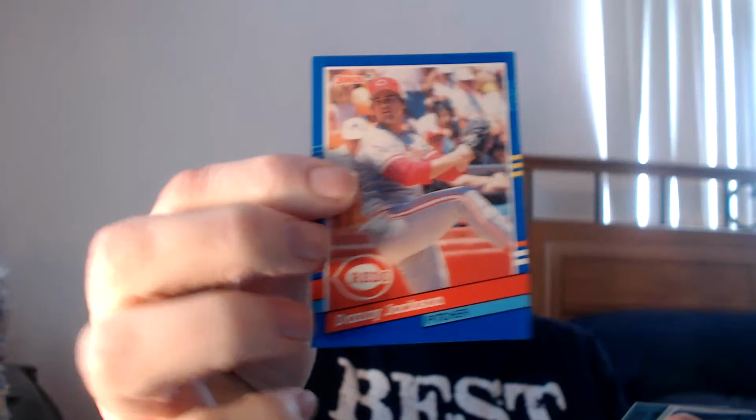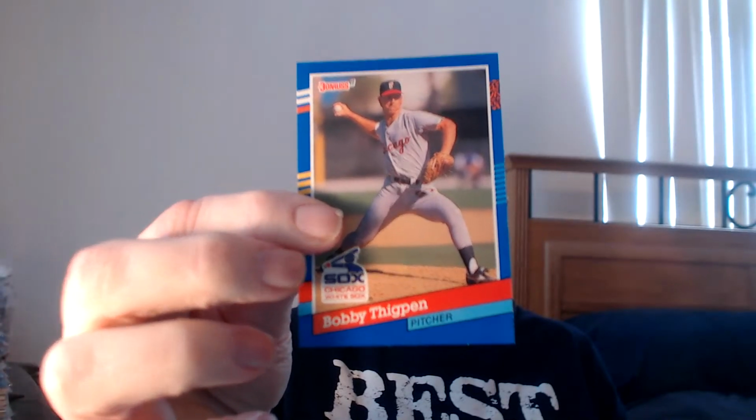Next, we got Jack McDowell of the Chicago White Sox, Kevin McReynolds of the New York Mets. Then we have Eric Davis of the Cincinnati Reds, Kevin Brown of the Texas Rangers, a Diamond Kings card of Ryne Sandberg of the Chicago Cubs. Then we have Danny Jackson of the Cincinnati Reds, Scott Fletcher of the Chicago White Sox, Lee Smith of the St. Louis Cardinals, Tony Phillips of the Detroit Tigers, Wade Boggs of the Boston Red Sox, All-Star card Sandy Alomar of the Cleveland Indians. Then we have a Diamond Kings card, Matt Williams of the San Francisco Giants, Jeff Hewson of the Texas Rangers, Edgar Diaz of the Milwaukee Brewers, and Bobby Thigpen of the Chicago White Sox.